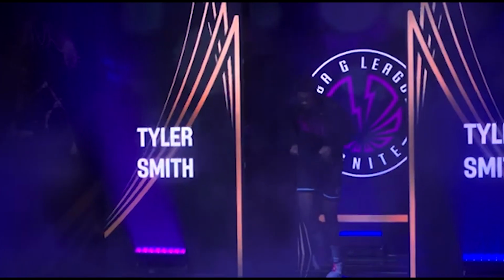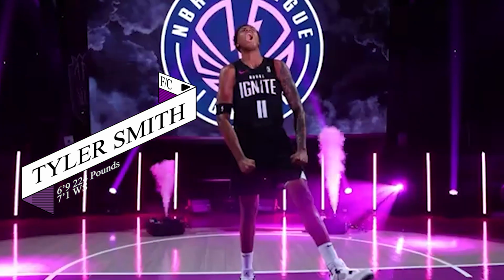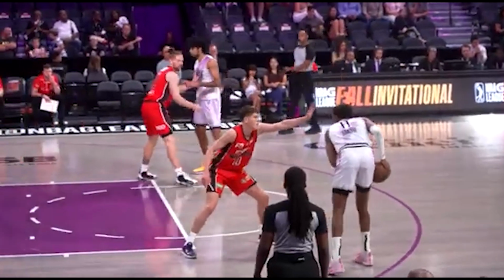Out of the G League Ignite program, we have Tyler Smith. Standing at 6'9", 6'10", at around 224 pounds, and with a 7'1" wingspan, Smith is the modern hybrid big man, a tweener between small forward and center.